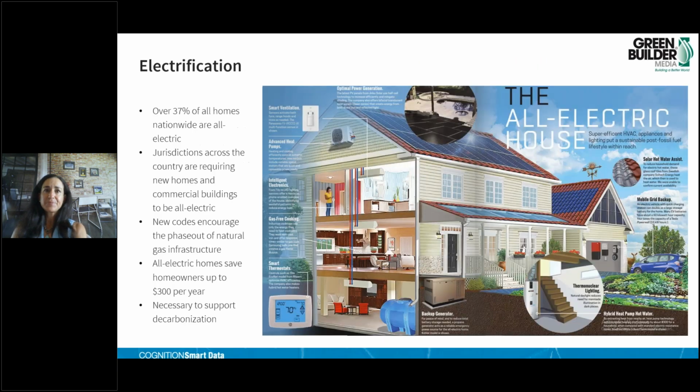Next slide, please. Now, electrification. A fully electric home is one where space heating, water heating, cooking are electrified through the use of heat pumps and induction cooktops.